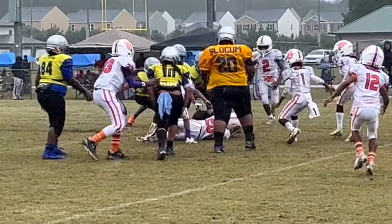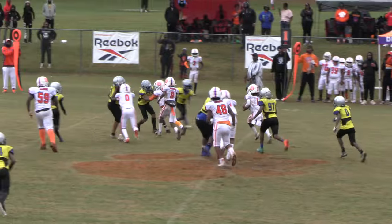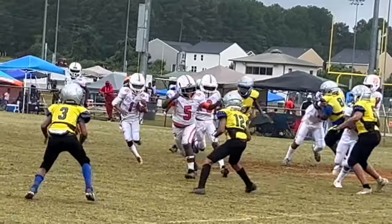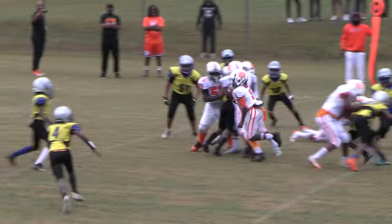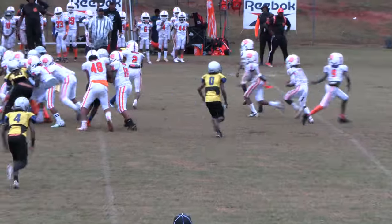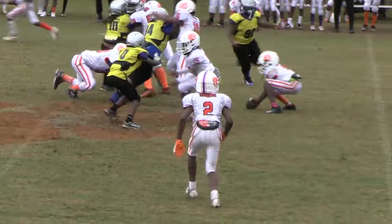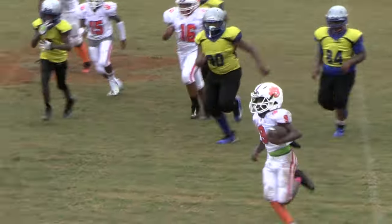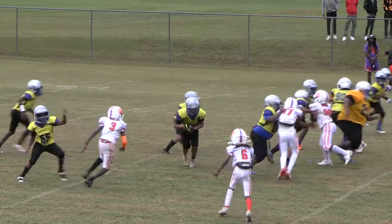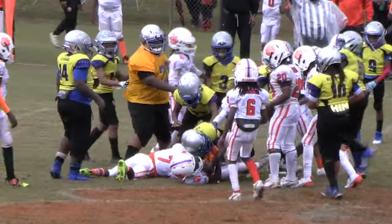Push over! Ball! Number 1 with the carry. Good block. We got a flag on the play. He's still on the scene. Number 9 still has the ball.